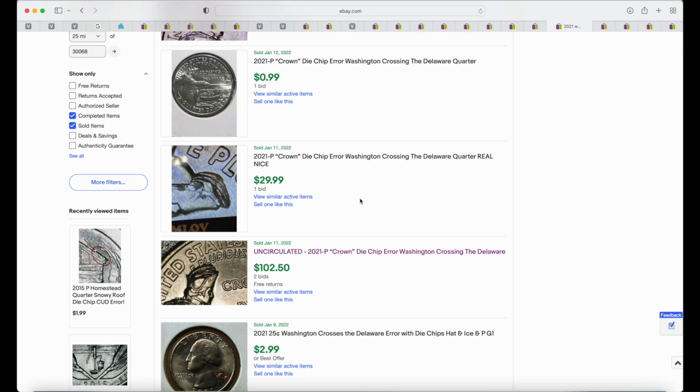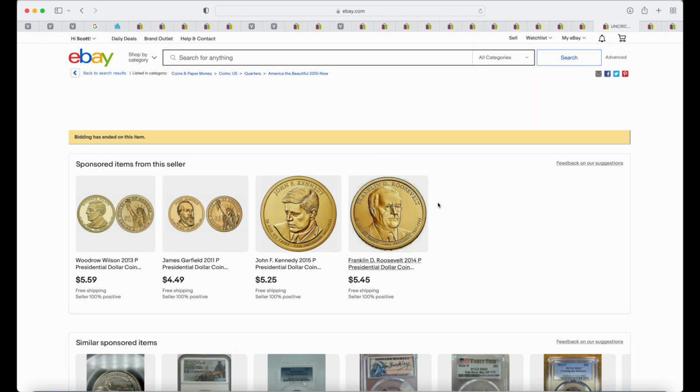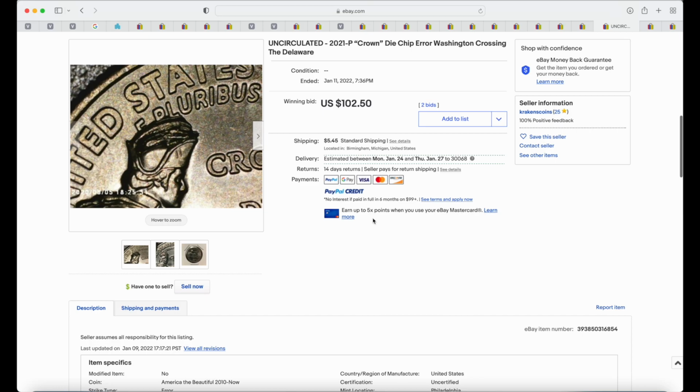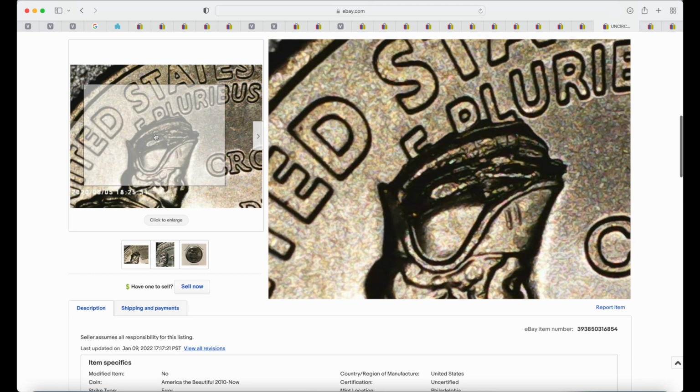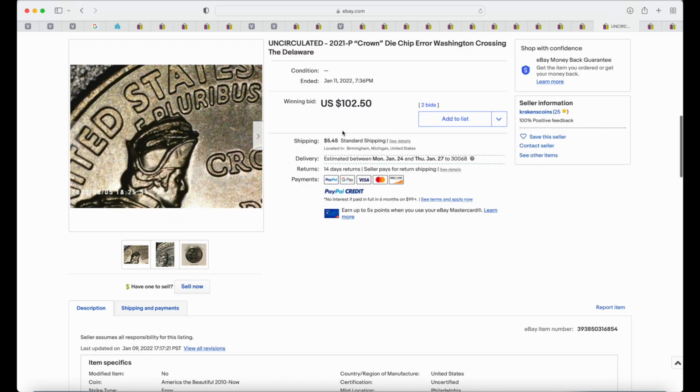We are finally to the 2021s. This is sort of the holy grail of what we're looking for with the 2021 Washington Quarter, and it's where you have a giant die chip on top of the hat. You can see this guy got $102 for this one.